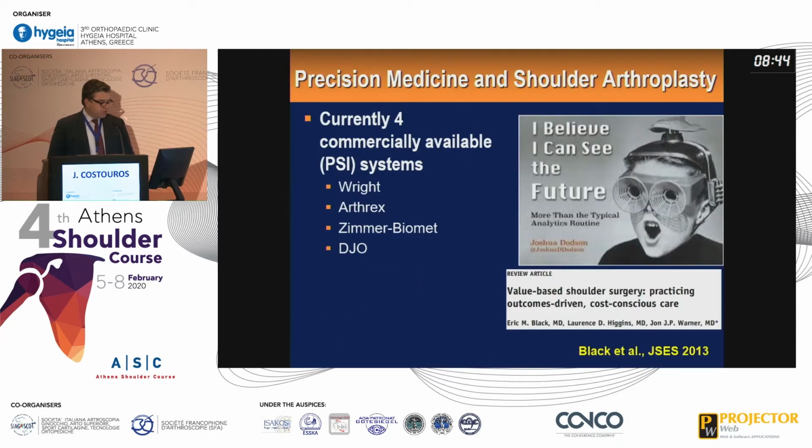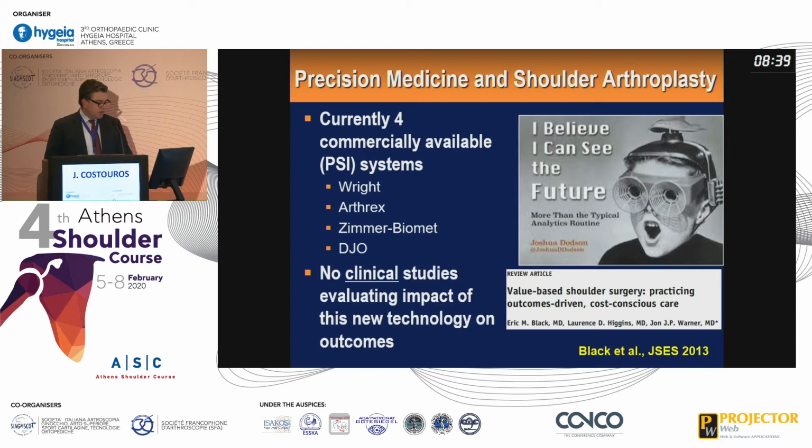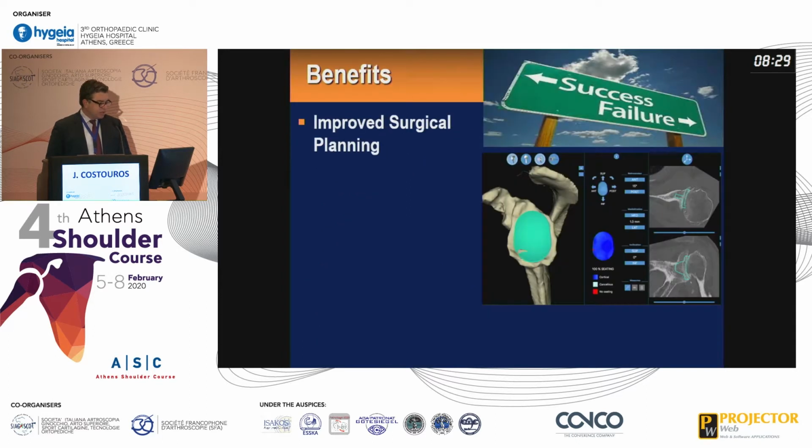Currently, we have 4 commercially available PSI systems in the United States, which are listed here. But remarkably, what we're lacking in the peer-reviewed literature is clinical studies to evaluate the impact of this technology. Is it really making us better? And is this going to translate into better outcomes and longevity of the prostheses?